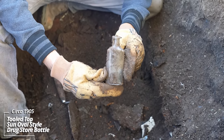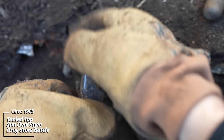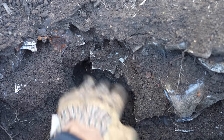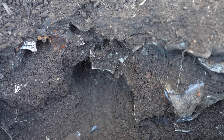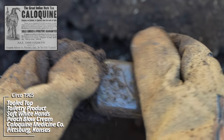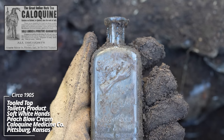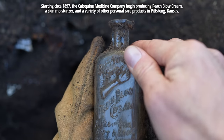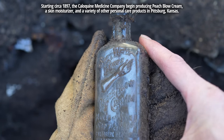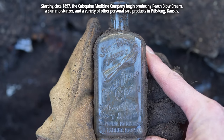Top prescription bottle. Tooled top prescription bottle. Another tooled top prescription bottle, I think. Wow, what's this all about? What's that say? Peach Blow Cream, soft weight hands. Makes the skin soft and smooth. Pittsburg, Kansas. Wow.